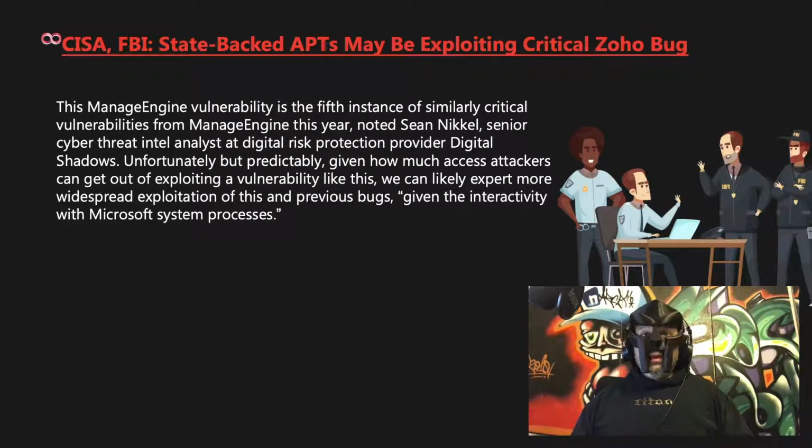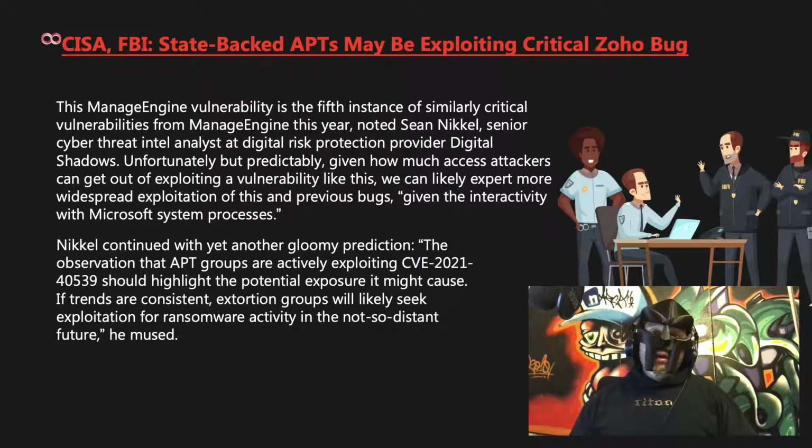app groups may have established other means of persistence in the intervening time. This ManageEngine vulnerability is the 5th instance of similarly critical vulnerabilities for ManageEngine this year, noted Sean Nichols, senior cyber threat intel analyst at digital risk protection provider Digital Shadows. Unfortunately, but predictably, given how much access attackers can get out of exploiting a vulnerability like this, we can likely expect more widespread exploitation of this and previous bugs, given the interactivity with Microsoft system processes. Nichols continued with yet another gloomy prediction. The observation that APT groups are actively exploiting CVE-2021-40539 should highlight the potential exposure it might cause. If trends are consistent, extortion groups will likely seek exploitation for ransomware activity in the not-so-distant future.